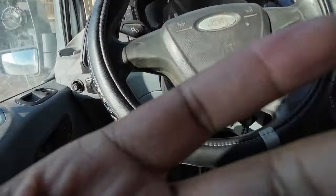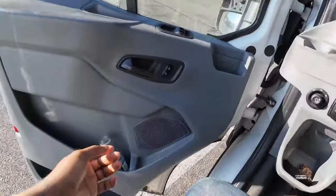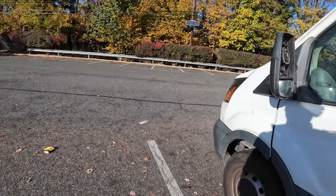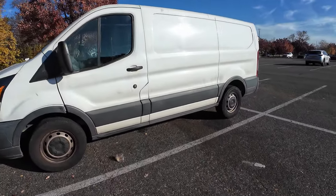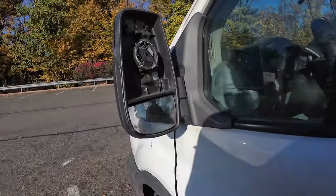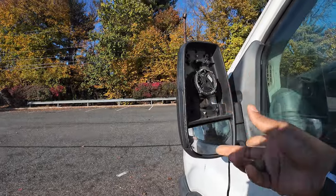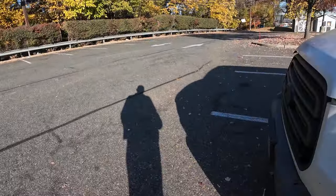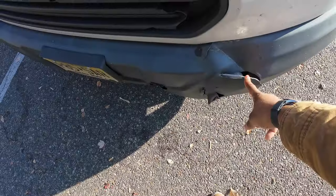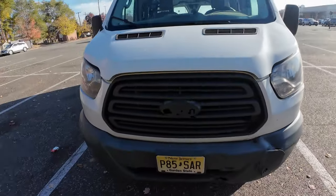All right, so let me put y'all on my chest so we can go outside. Turn that off. So, as y'all can see, we have the low roof van. Van came like this. I actually did get a replacement for it, but someone hit my mirror again and it fell off. So I'm just leaving that the way it is. All this damage you see right here, that was bought like that. Also, this logo's gone. All this was already bought like that.